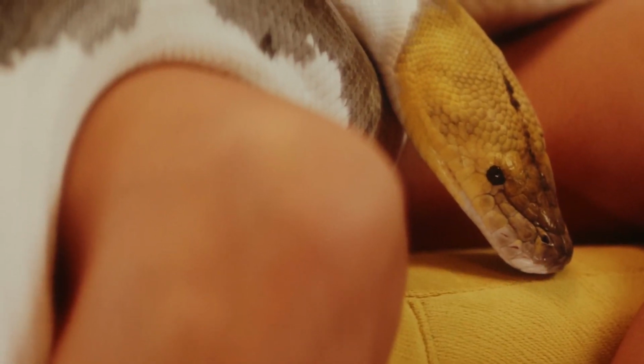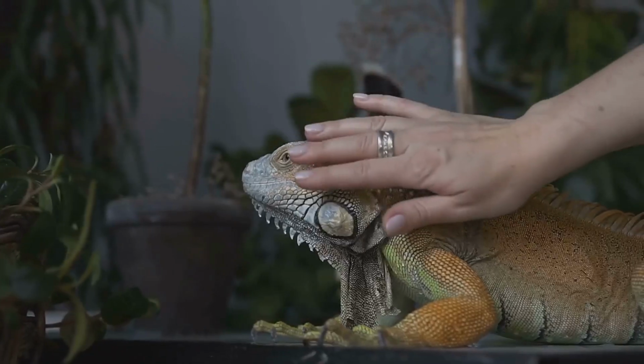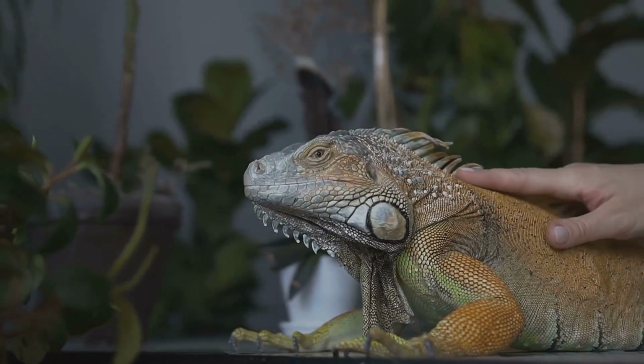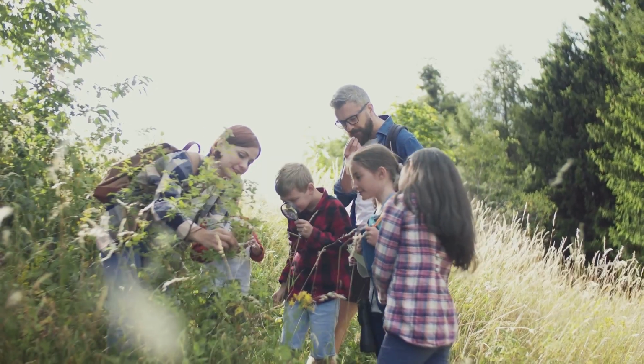Spot the difference, you beauties, lizard versus snake. All right, let's get down to the business end. How to tell these little tricksters apart from a genuine snake. This is important stuff, wildlife warriors.